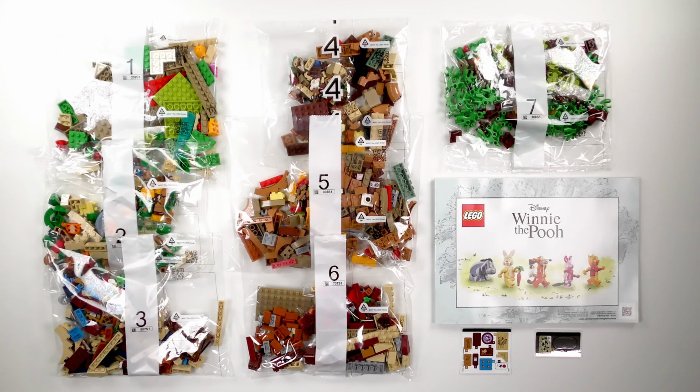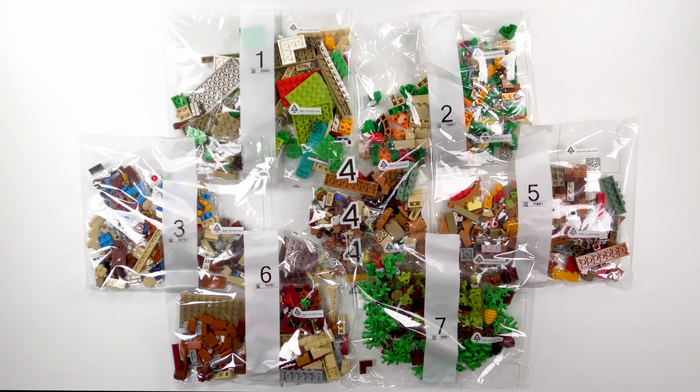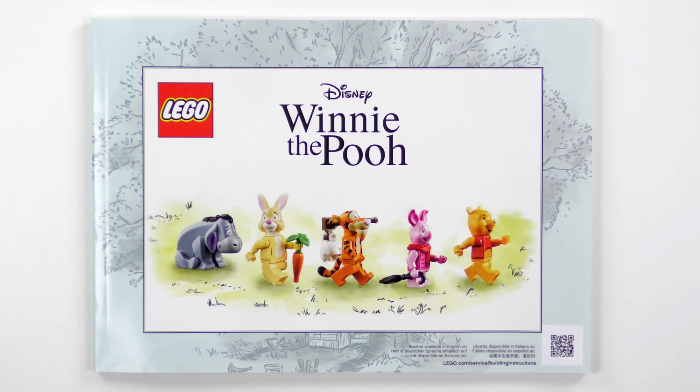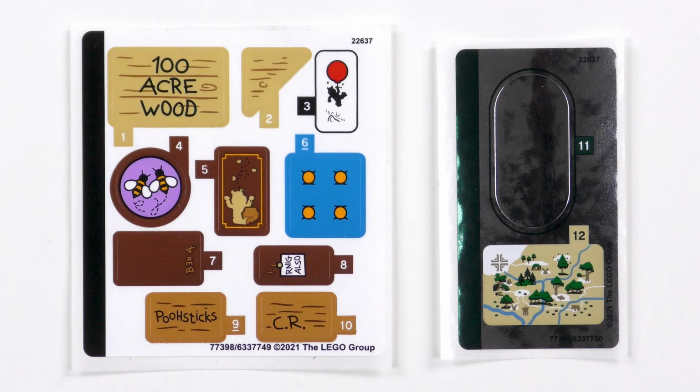Here's everything you get inside that box. We've got 7 colourful numbered bags of LEGO elements, a 158 page instruction booklet styled to look like the original books, and thankfully now without those ridiculous black pages. And oh bother, a $100 LEGO set and we still have to put stickers on it.